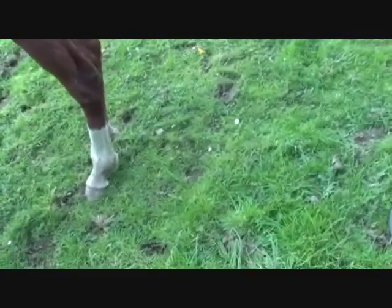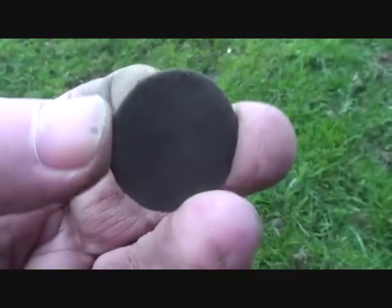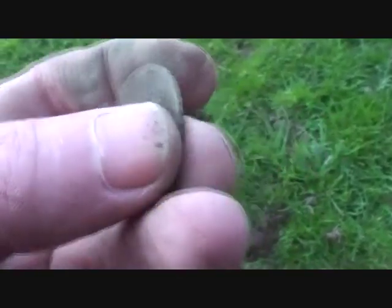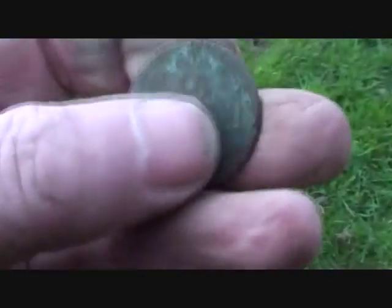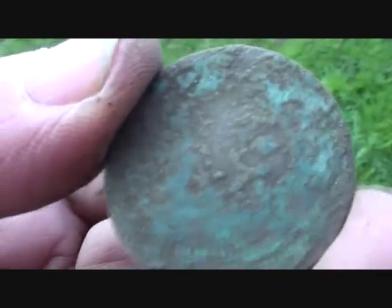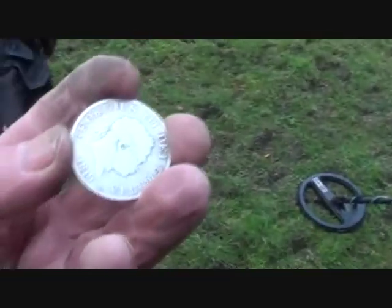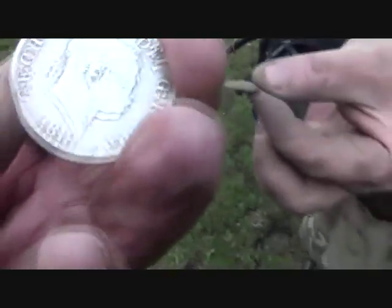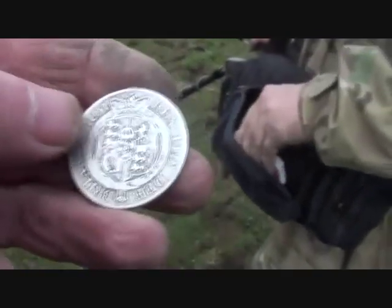Hello, horsey. You can't get any nearer than that, can you? Now stop chewing my hair. Look, just got a coin, Georgian. I'm not sure if it's 1806 or one of these 1770 efforts. Funny signal. Scott had a go and couldn't decide if it were iron or not, and mine was a little bit iffy, but I dug it anyway. I don't know. He brings these with him, doesn't he? Oh, that is one nice one. Yeah, that's too clean for around here.